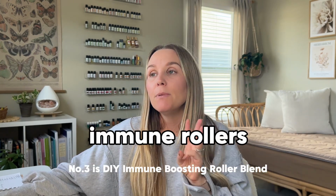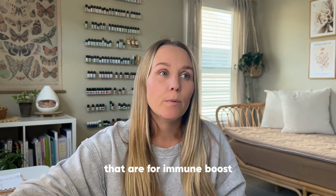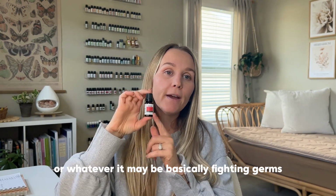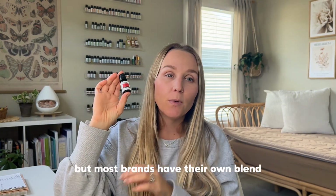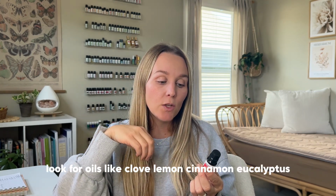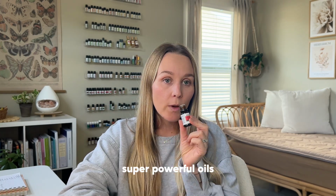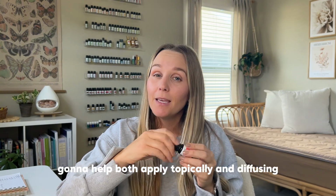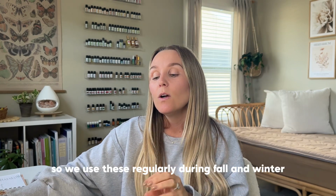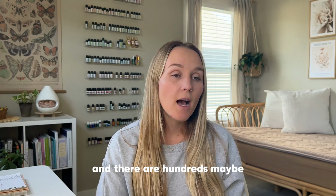Number three is DIY immune boosting roller blend. There are so many different blends for immune boost, basically fighting germs. This is Immunity Boost by Revive, but most brands have their own blend. But look for oils like clove, lemon, cinnamon, eucalyptus, rosemary, even tea tree. A lot of those powerful antimicrobial oils are going to help, both applied topically and diffusing, to fight the germs. There are so many more during the season, so we use these regularly during fall and winter.